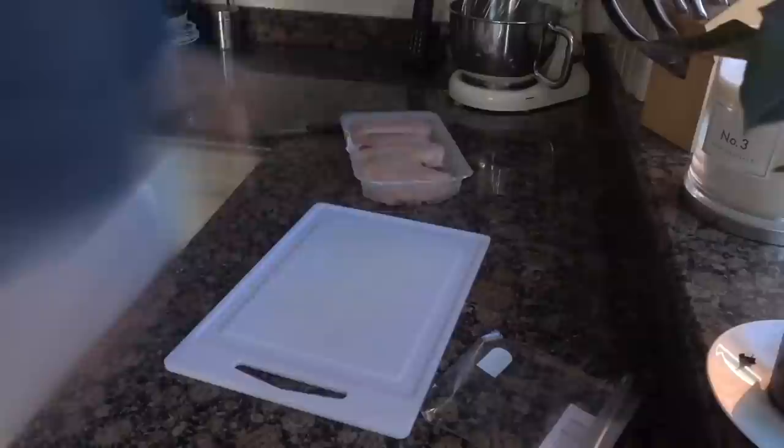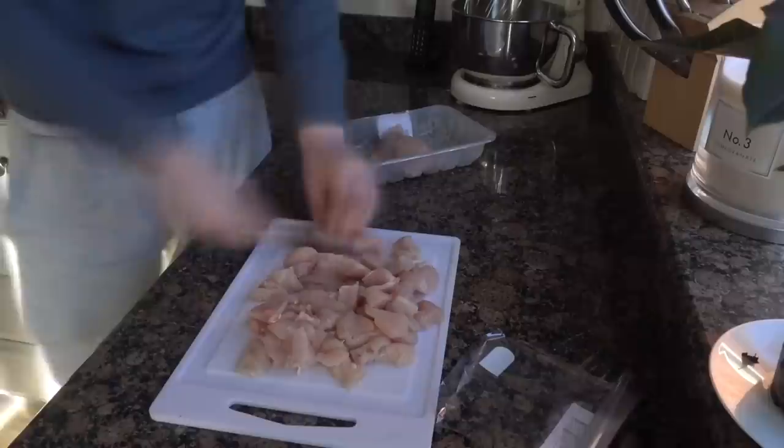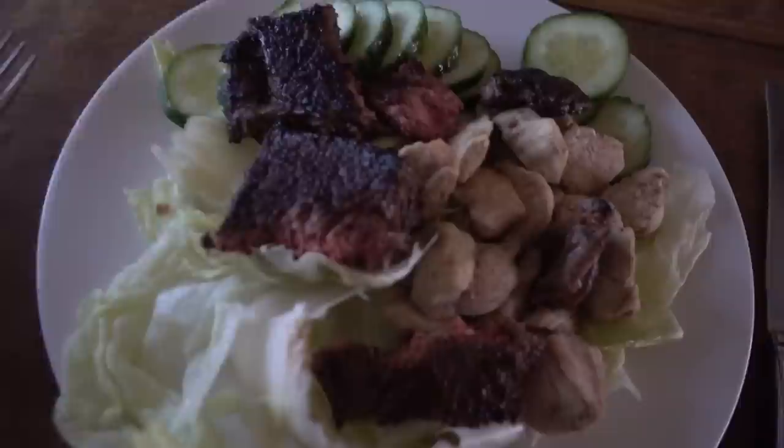McGregor has a lot of chicken throughout the day, so I decided to just make it all at one time. That looks really good. So, we have got steak, lettuce, cucumber, and a chicken breast, which is cut up. Right, let's eat this now.